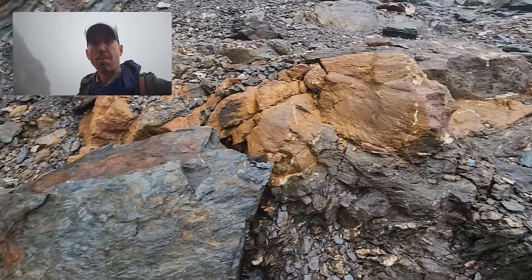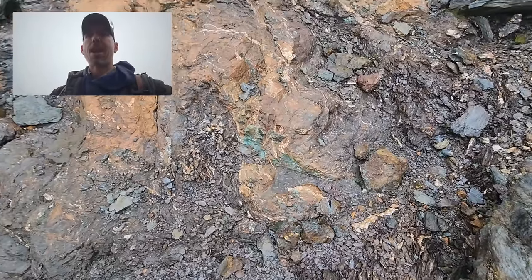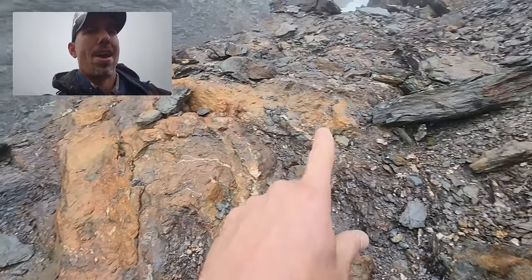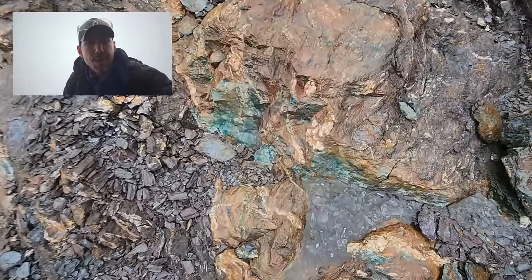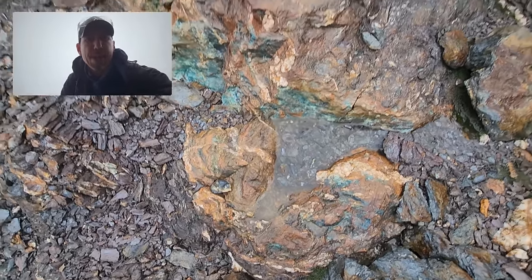Well, here's a pretty good little pod of it. Right down here, it's just kind of like a pod. There's a boundary there, and it just kind of fades off into the country rock over there. It's got the green in it we like, but it's just not very big.